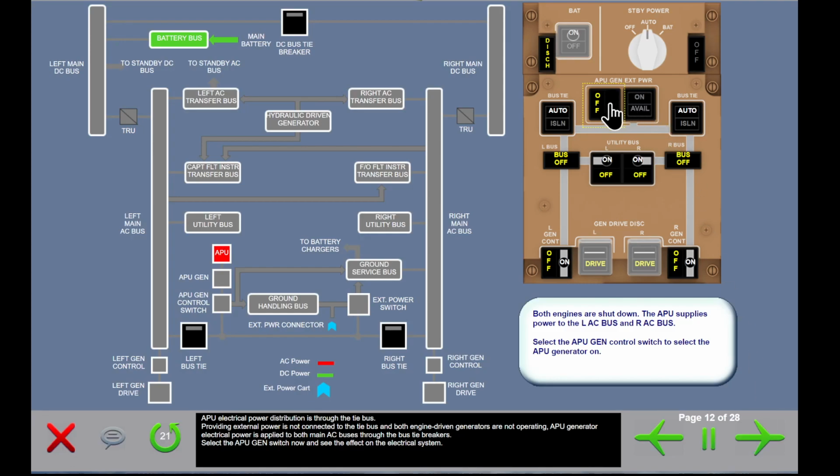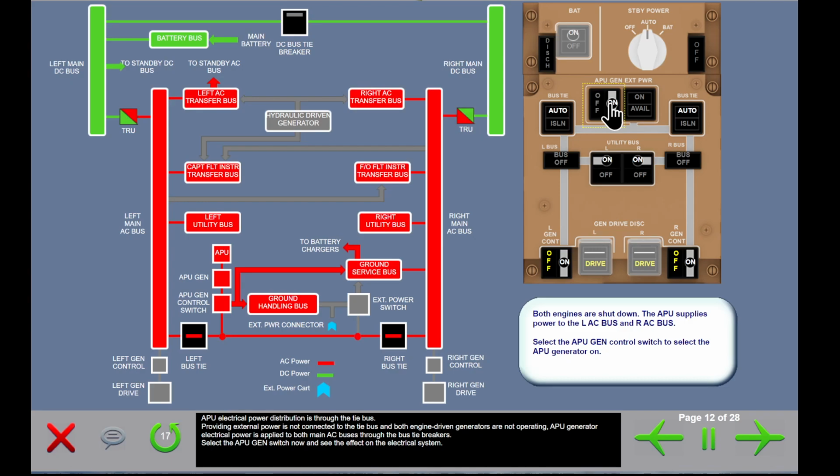APU electrical power distribution is through the tie bus. Provided external power is not connected to the tie bus and both engine-driven generators are not operating, APU generator electrical power is applied to both main AC buses through the bus tie breakers. Select the APU generator switch now and see the effect on the electrical system.